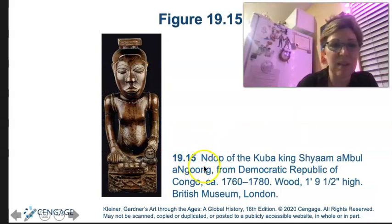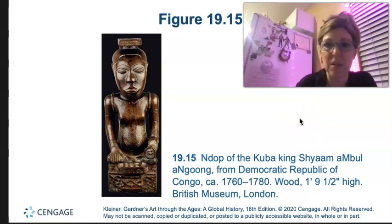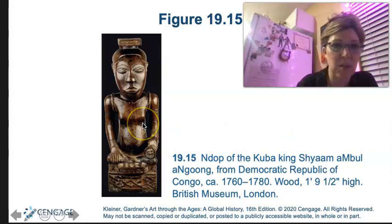Okay, this is a Ndop. I hope I'm pronouncing that right. I don't know. The class of artworks that survives from the densely wooded area of Central Africa are Kuba Ndop figures. I think it's really amazing that this is made out of wood and yet it was recovered from this densely wooded area. Amazing.